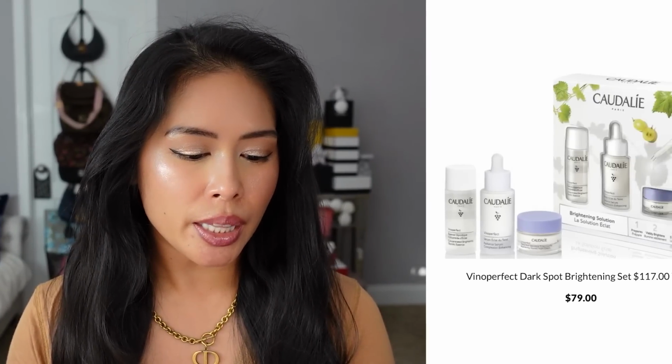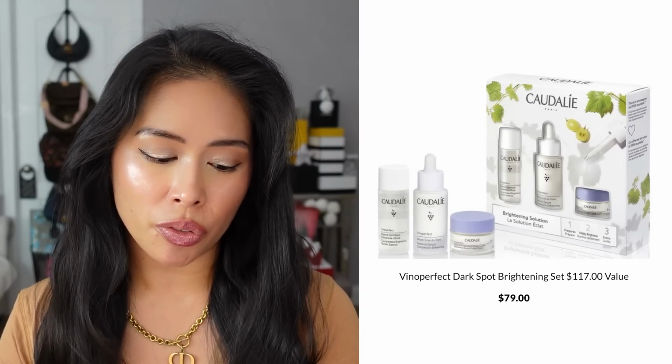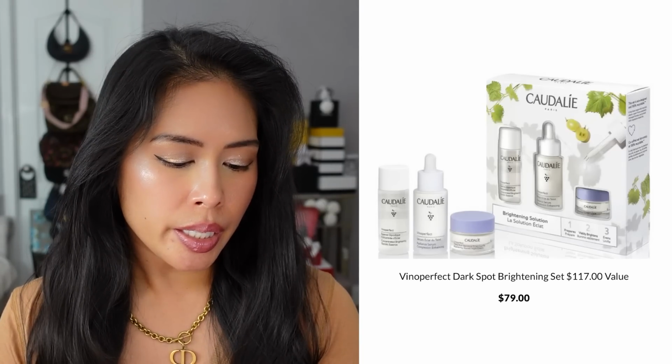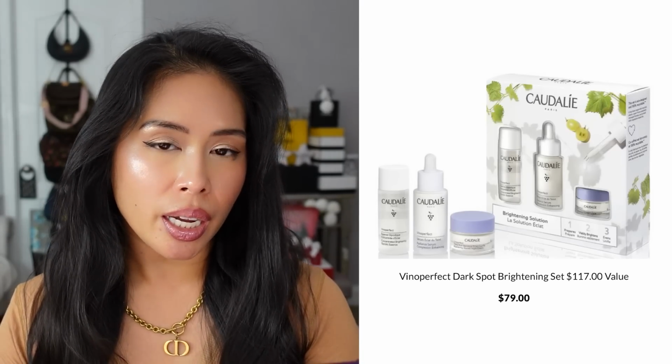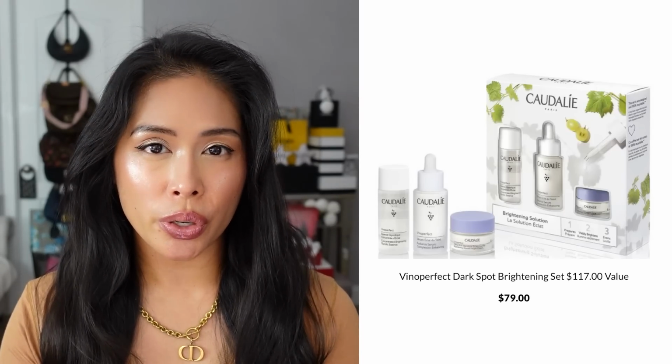And then another great set they have is the Vinoperfect Dark Spot Brightening Set. It's a $117 value and it retails for $79 at Dermstore. This contains a Radiance Serum Complexion Correcting, Concentrated Brightening Glycolic Essence, and a Brightening Glycolic Overnight Cream. So if your concern is dark spots or just uneven coloring, this helps to even out your skin tone and helps it to be a lot brighter.